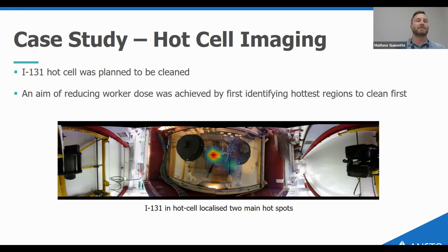And the aim was to identify, localize where the parts of the hot cell needed to be cleaned, so they could be focused on first rather than just going in there blind. And so we could reduce the worker dose for that particular task. And so we were able to identify two hotspots, which were targeted first.